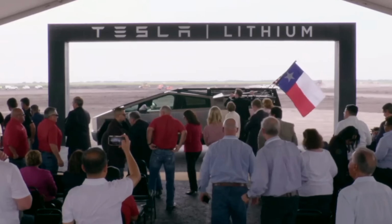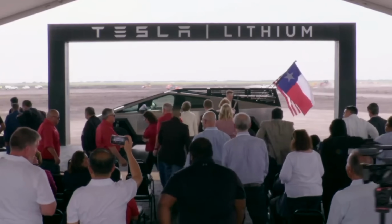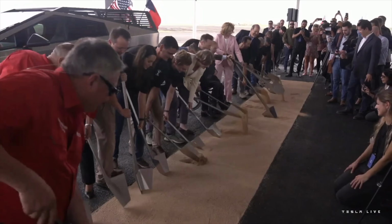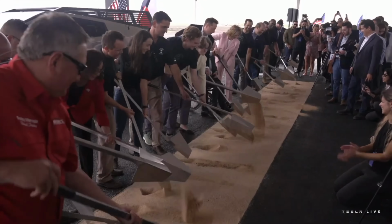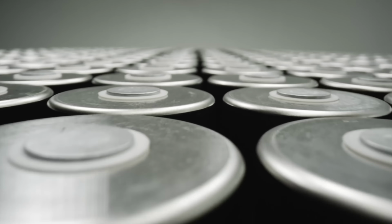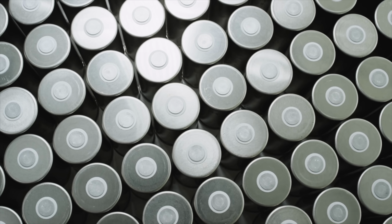From there, they took the shovels off of the rack on the truck and did the official groundbreaking. This is a small ceremony that will take some time to see fruition, but it will be huge for the future of Tesla. While they still will absolutely be using suppliers in every area of the battery supply chain, this will allow them to add to that supply, improve on it, and potentially move to bring costs down even further long term.